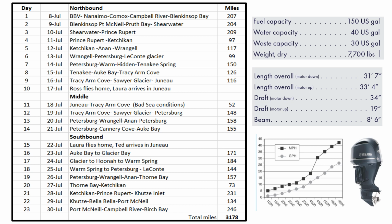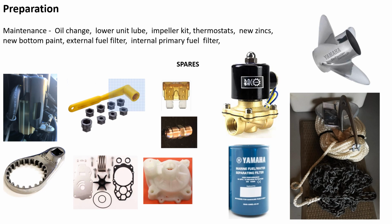With full fuel and gear and a clean hull, our fast cruise is 28 miles an hour, which gets us about 1.65 miles per gallon. In bad weather, we often slow down to displacement hull speeds of 9 miles an hour, and we get a smoother ride and better fuel economy of 2.1 miles per gallon.